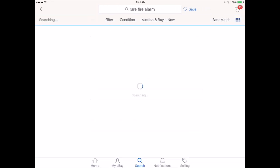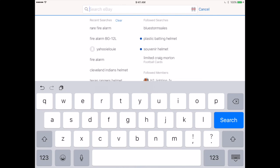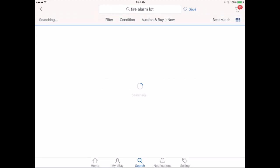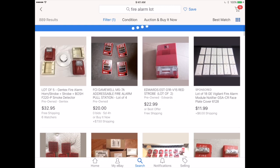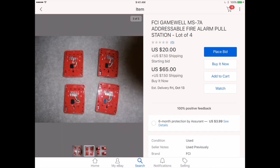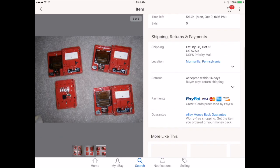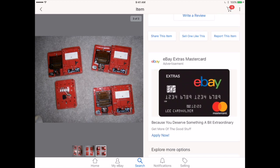Another thing that you would probably want to use is looking up fire alarm lots. In case you're wondering, by the way, I'm using the microphone on my camera. Wow, look at this. 4 pull stations for 20 bucks starting bid. These are addressable, but do they have the modules? Oh, yeah. Okay, so those do look like good ones.